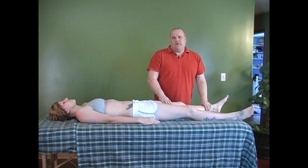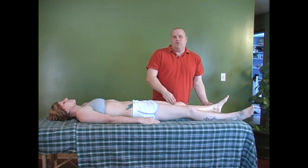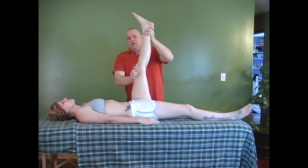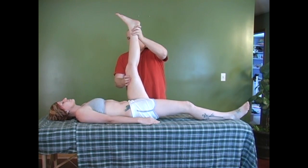Next one, active isolated stretching. This is a 2-second stretch, so it's basically 2 seconds of them helping out, and then 1.5 to 2 seconds to relax. So you just keep doing that. You do repetitions of like 10 to 15 repetitions. With this one, you're going to bring it up like this all the way, and have them try to bring it towards the body for 2 seconds. 1, 1,000, 2, 1,000. Relax.